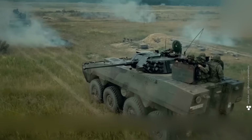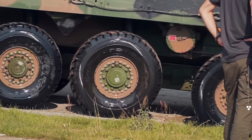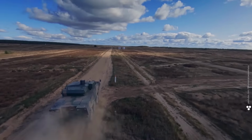This soldier got lucky. The Russian drone missed and left his steel beast standing, but next time it might be different. For now, one thing's clear. Polish vehicles have proven themselves, thanks to their balance of price, quality, and quantity.